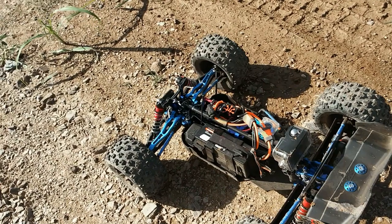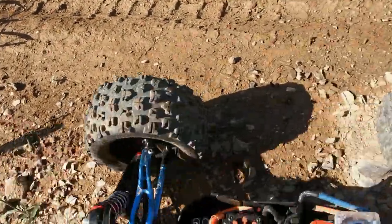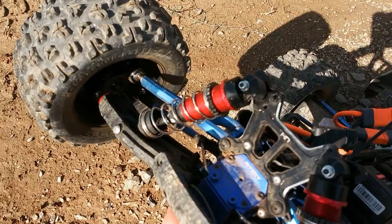Yeah, and it also appears that we lost front wheel drive on the right side. You can see the, there it is. You can see that the bone's hanging out from underneath it.